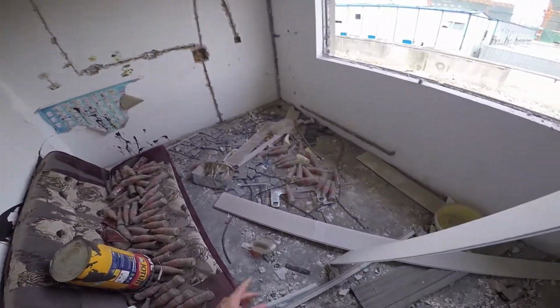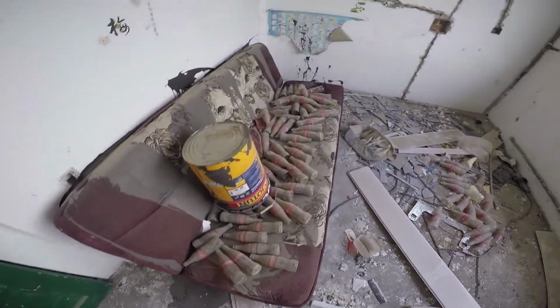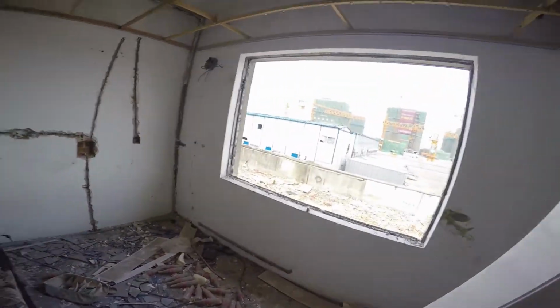It's super creepy. Look at all these Coke bottles. They're like, I don't think it's really Coke. I think they're Chinese off-brand Coke bottles.